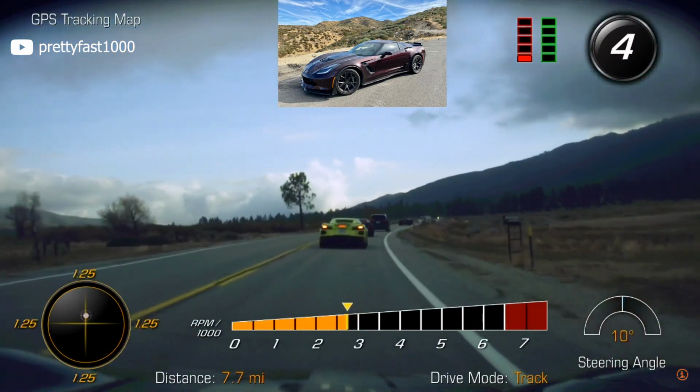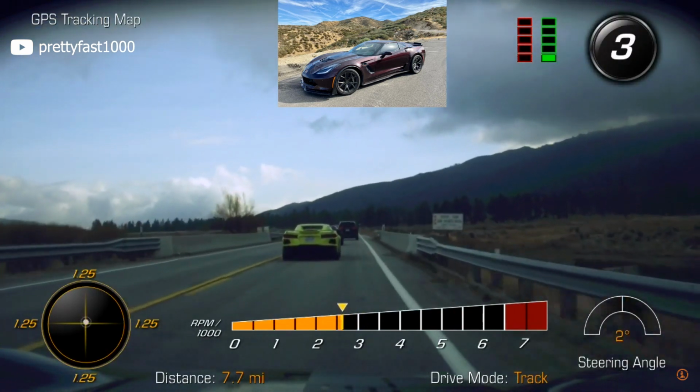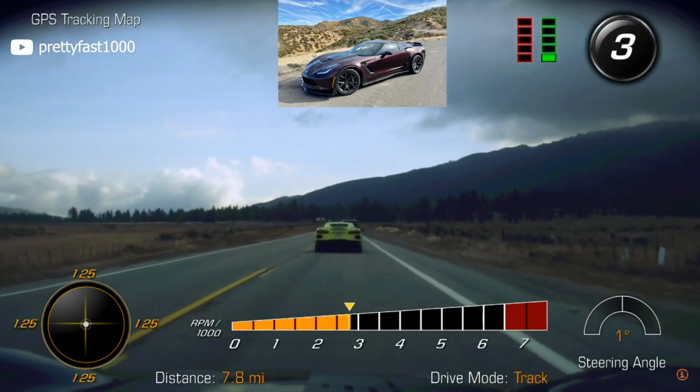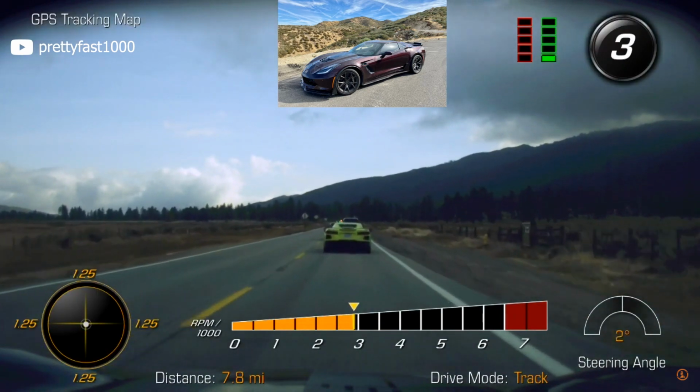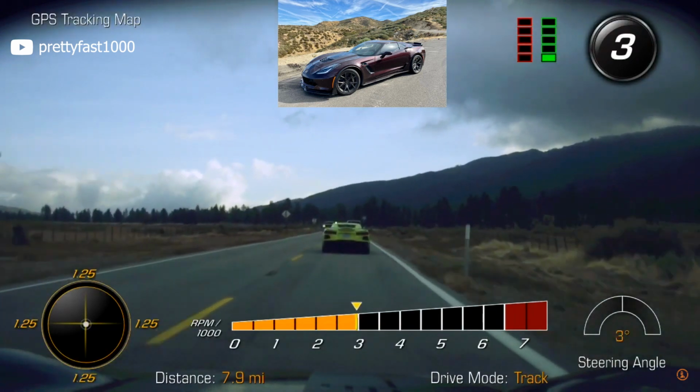So if you listen very closely, you can hear a little bit of down-low grumble, especially when the last C8 passes. The prototypes do sound quite aggressive and seem like they really just want to scream, but I still feel like we don't have too much to go off of.